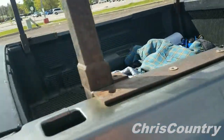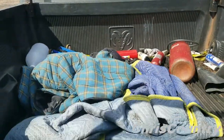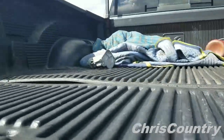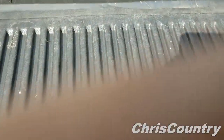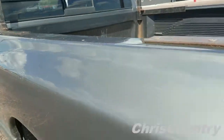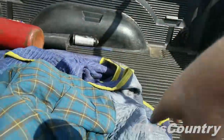All right. A good way to tell how hard the truck's been worked is just pay attention to how the bed's lining up. Look at your tailgate. Okay? You just want to see how level your tailgate is. Now, you'll have to forgive me, my bed's kind of messy. But if the tailgate's beat up and twisted around and beat to death, then that tells you that this truck's been worked pretty hard.